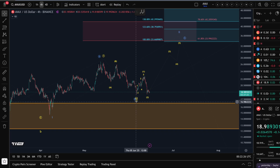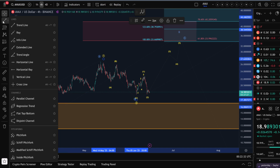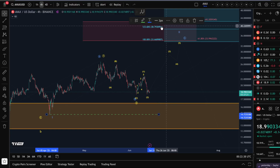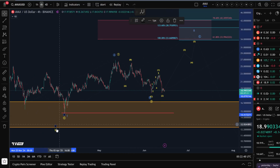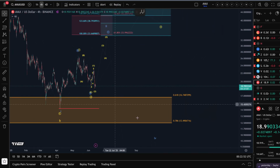Below that level, the larger wave 2 will come into play again, and the invalidation point of the larger degree pattern is the April low, which formed at $14.70. This is really the formal invalidation point of this 1-2 setup. I wouldn't worry so much about the smaller degree pattern here that will likely break, and we might test this larger support area once more between 12.49 and 16.74.